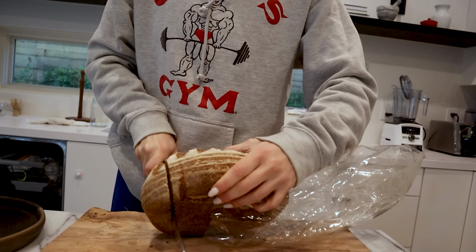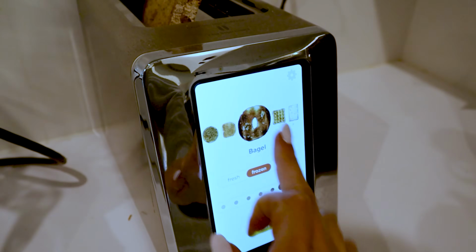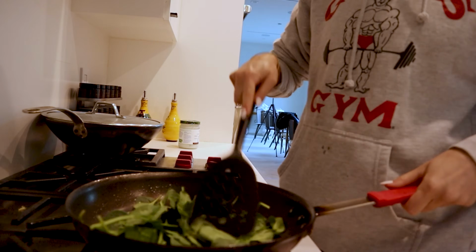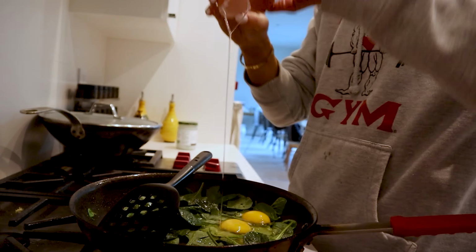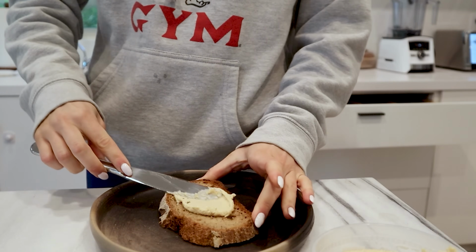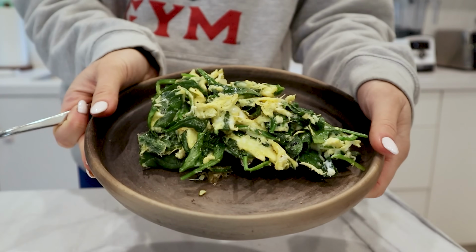I got some gluten-free sourdough from a bakery here in LA called Bread Block. It is super yummy, so I'm toasting that up, and then I'm whipping up some sauteed spinach and adding 2 scrambled eggs. I'm trying to up my greens right now, and spreading some farmer's market hummus on the bread. So delicious and a perfect post-workout meal.